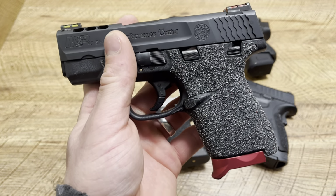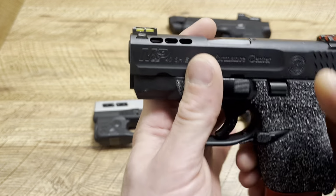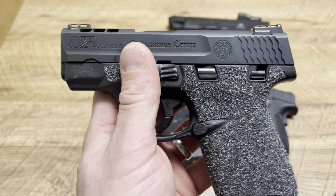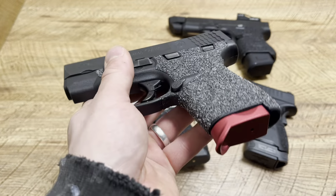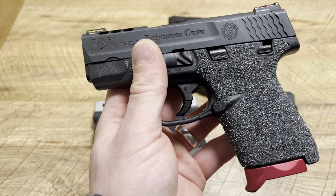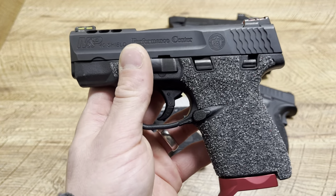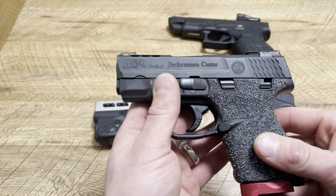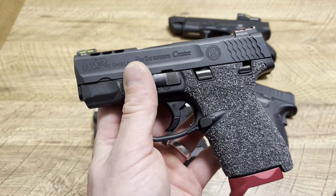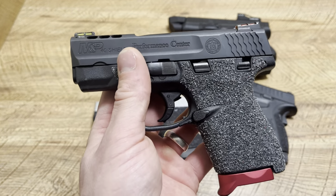I love 40, I love 357 SIG, I love 10mm, I love 45. They're amazing rounds. Then you throw this ported barrel and slide on here, and man, is this thing a flat, smooth shooter. And even though it's only 7+1 of 40 with mag guts, it's still a great shooter. If I can get 7+1 off reliably, ported, fast, I'm going to be good to go. And once again, just like the 43, this is a little bit bigger, but this will fit in almost any pocket, and almost anybody in the world can conceal this handgun very easily. It's very light, and it's got a lot of power.